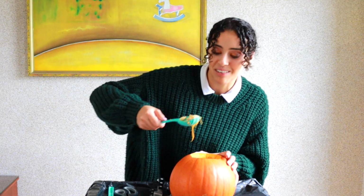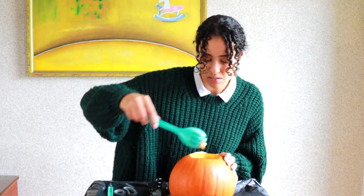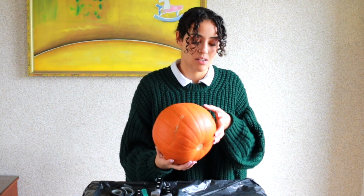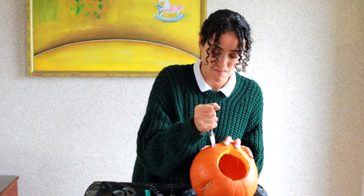Oops. I don't know if you see that. Although I try to not make a mess, it's everywhere at the moment. Am I supposed to leave it like this? There's still this stuff inside. Okay, I'm just gonna try, and if the candle doesn't burn, then we'll figure something out. I think I should take the side that is over here, make a face. Alright. Let's do this. Stay with this one. The eyes over here.